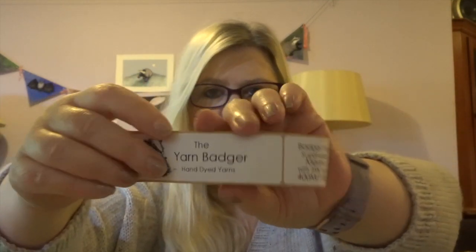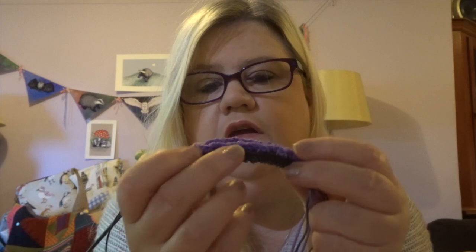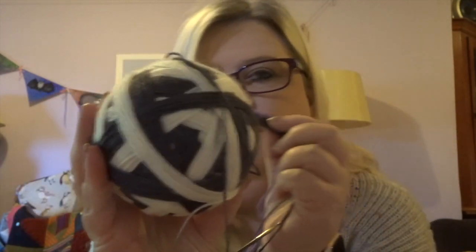And then I've got this, which is the Yarn Badgers Badgerween yarn that she dyed for Sandal Singh's Badgerween charity project that she runs this time of year. It goes with the bunting and the two prints that I've got there. And this is the socks. I've literally just cast this on. I did a cast on in the purple, I did a row, and then I've gone into the very stripy yarn. Isn't that lovely?